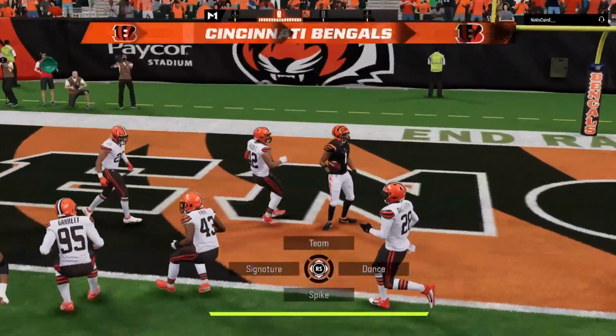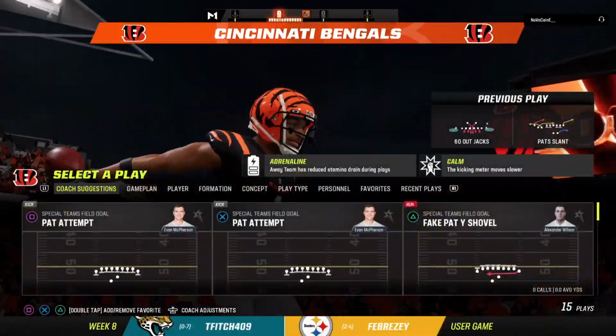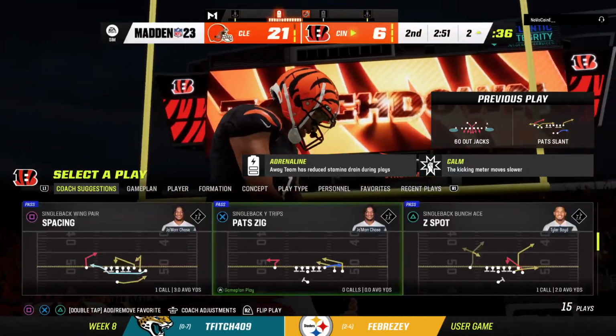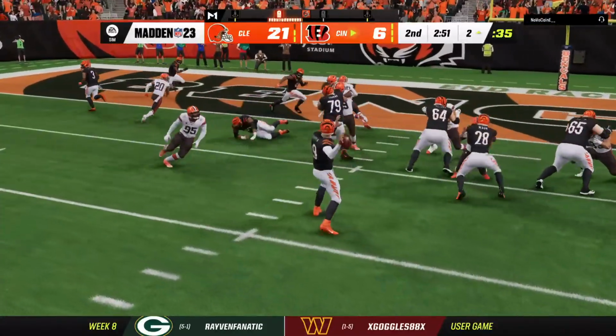That's to Chase. He's got it. Touchdown, Cincinnati. Ja'Marr Chase, his 6th touchdown of the season. And the Bengals' decision to go for it pays off with 6 points.